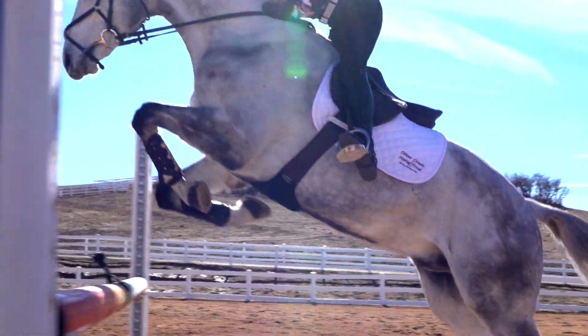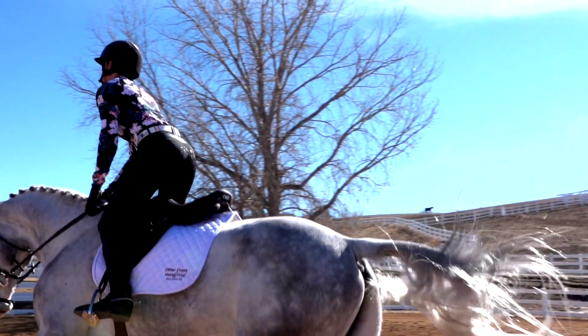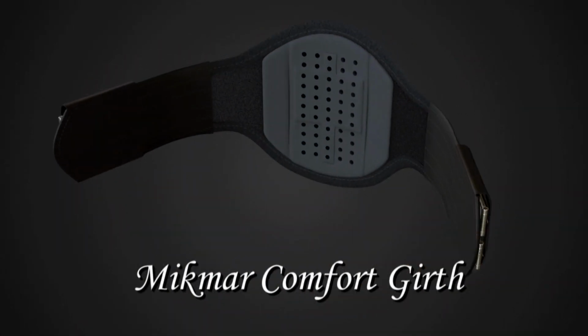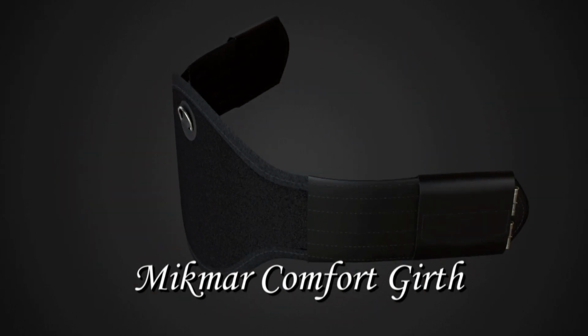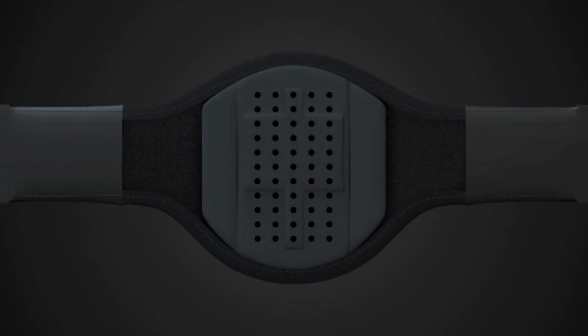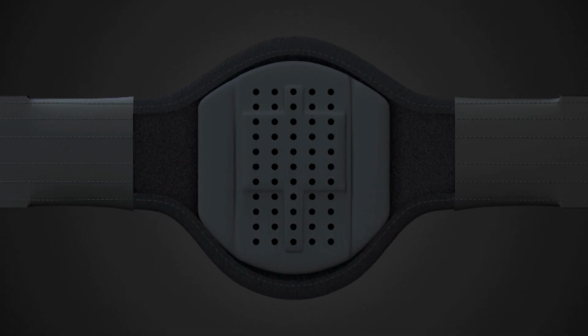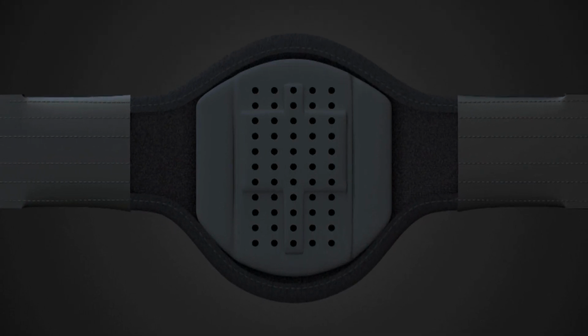The Mykmar comfort girth takes equine comfort to a whole different level. It's designed by Frenchman Éric Le Tixeran and manufactured for Mykmar to the highest standards in France. It has an elasticized panel in the center, allowing the horse's ribs to expand and contract without restriction when breathing, giving the horse a feeling of ultimate comfort.